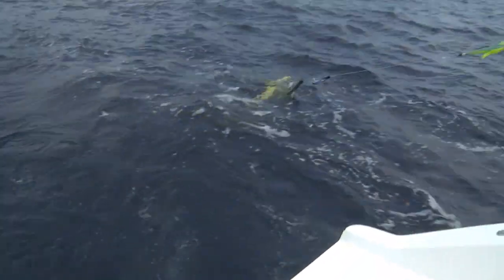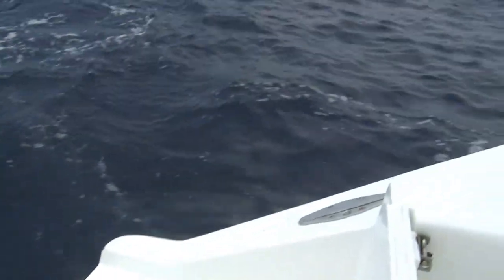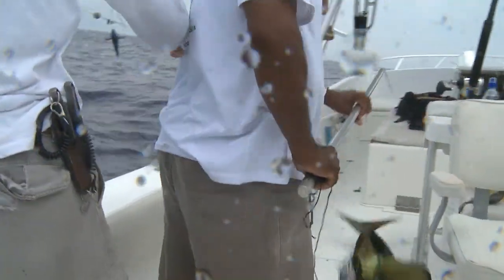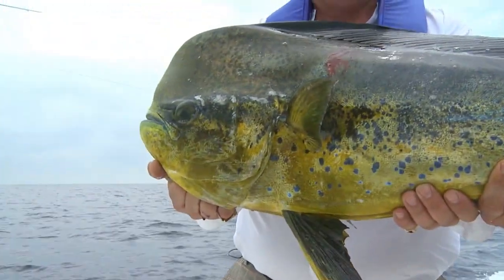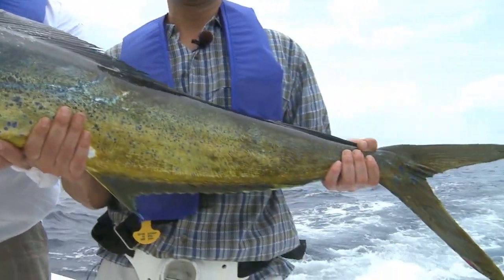Oh, yeah. Oh, nice. Look at the colors on it, bud. Yeah, it's amazing. Look at the size of that. Look at that, baby. Crocodile Bay. This is what it's all about, folks. Right here. I'll tell you right now, that's the biggest Dorado I've ever caught in my life.